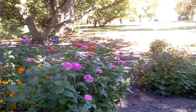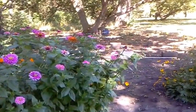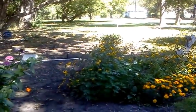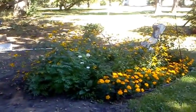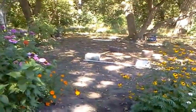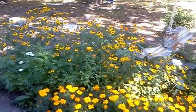Oh, now is this exciting or what? For a gardener it is. There he goes. He'll be back. I'm wondering when he's going to find my moonflower. I'm going to have a shed back here. And that was really neat and special.